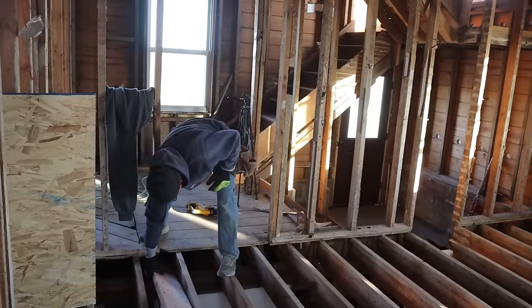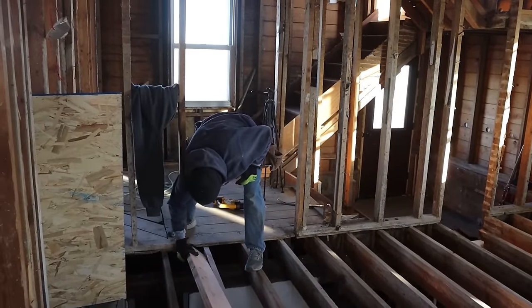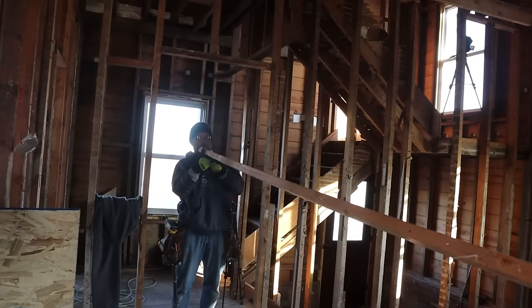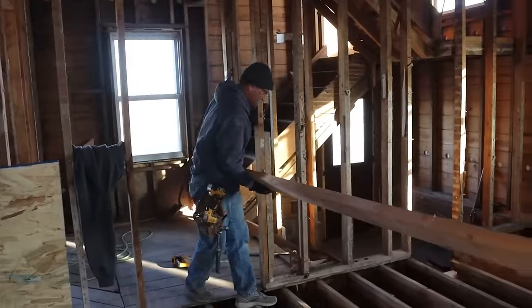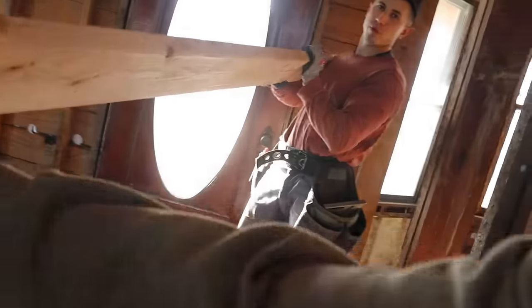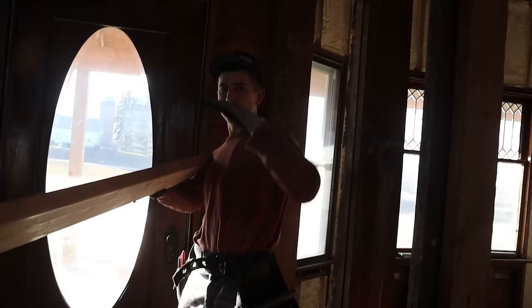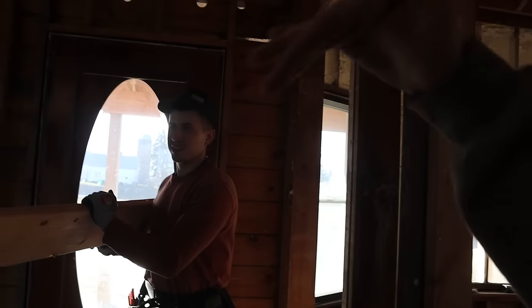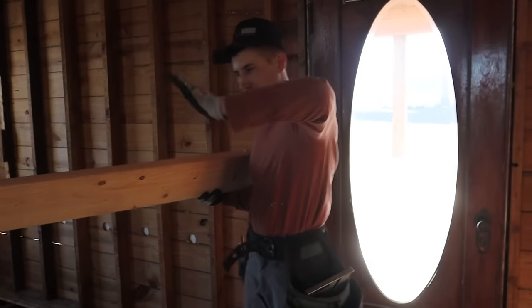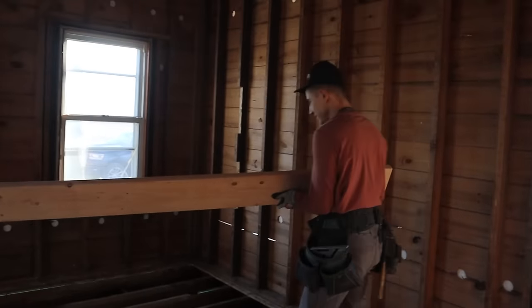Ready? Holy crap. Are you picking it up? Yeah. Did you crown it? No. This is the top. Okay. How do you know? Because it's got a crown on it. The crown is the part of the board where it bows to. Oh, so like the high part of the bridge. Well, you can say crown up or crown down. No, a crown down would be a U shape.